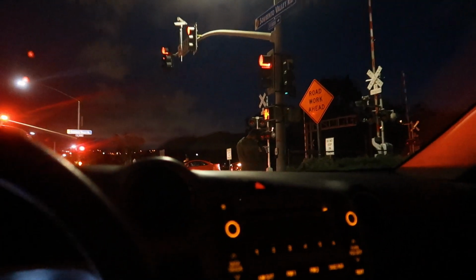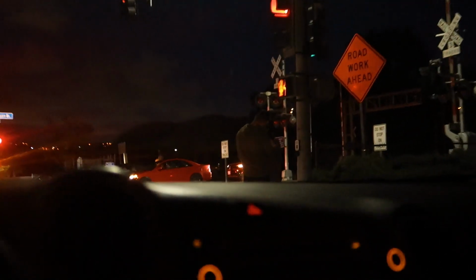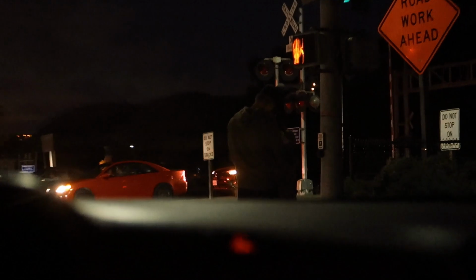I really don't mean to be a creep, but these two people are just making out on the side of this road. We're not near any residential areas, we're in a business park.